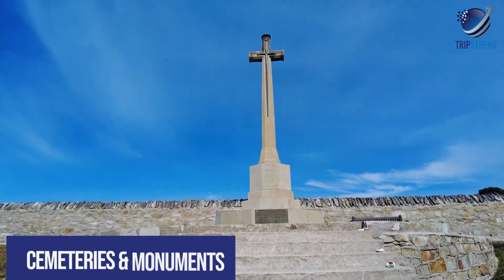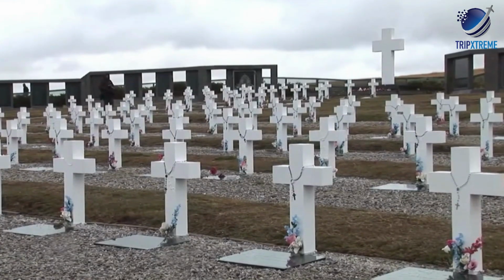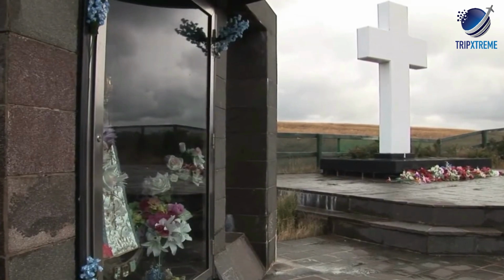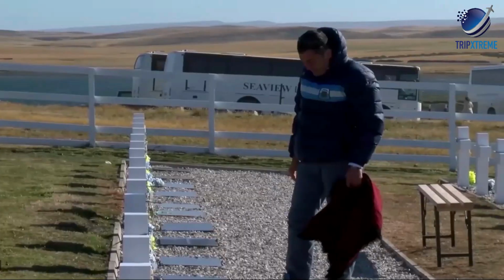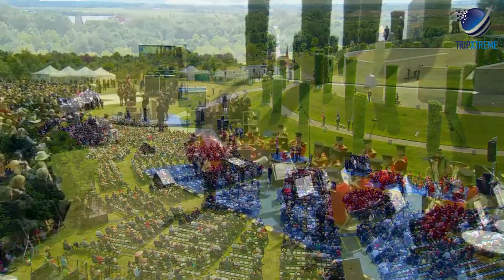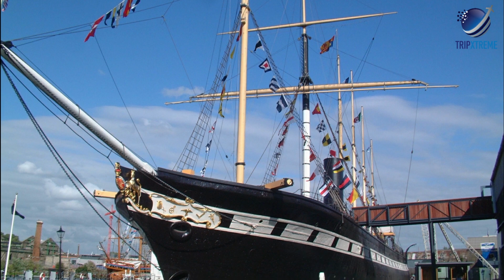Next up at 6, Cemeteries and Monuments. Stanley's old cemetery includes a number of interesting tombstones with inscriptions providing a glimpse into the lives of the early pioneers. The Cross of Sacrifice on the north side of the cemetery is a memorial to the Falkland Islanders killed in World War I and World War II. Another military monument of note is Victory Green, a World War II memorial and the scene of an annual parade on the Queen's birthday. The mast of the SS Great Britain also stands on the green.